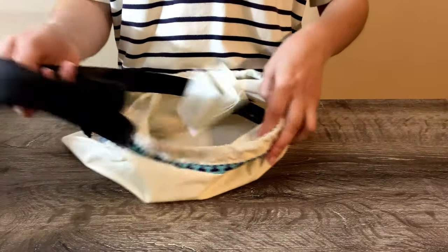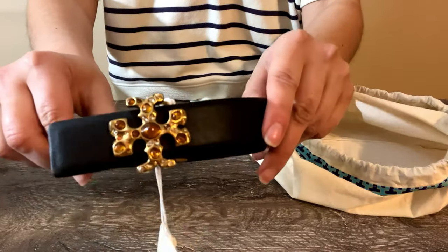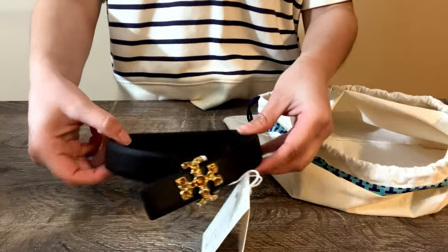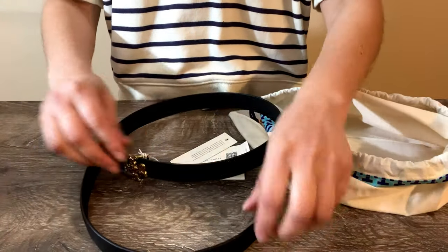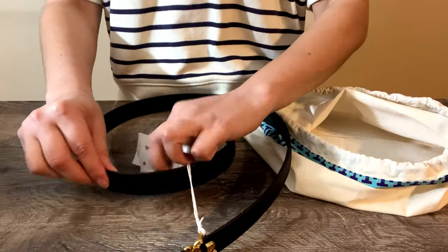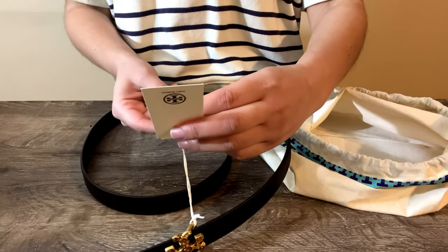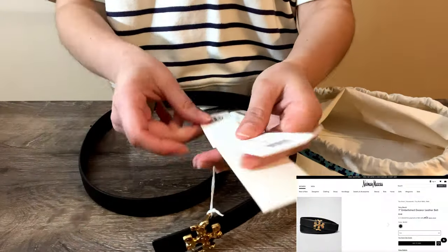Another Tory Burch item is the Eleanor embellished leather belt made out of 100% leather, 1 inch in width. It has gold on the buckle with stones that look like amber. I really like how skinny it is and I can wear it with jeans or around my waist. The only thing I don't like about it, it's hard to close because the holes are so tight, but I think in time they will stretch. The only store you can buy it from is Neiman Marcus online.